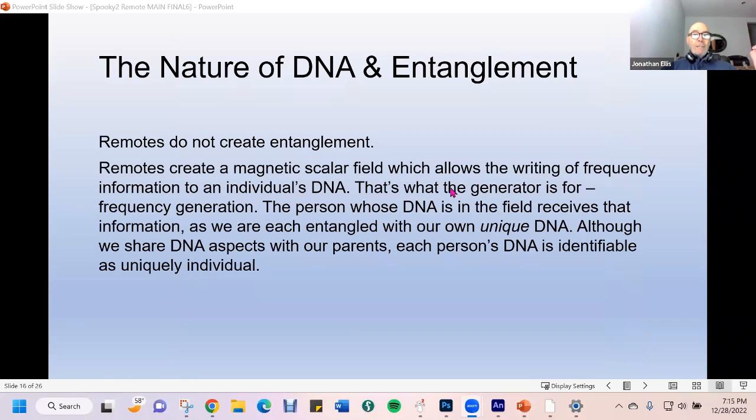It does do it. So remotes themselves do not create entanglement. They create a magnetic scalar field, which allows the writing of frequency information to an individual's DNA. That's what the generator is for, frequency generation. The person whose DNA is in the field receives that information, as we are each entangled with our own unique DNA. Very important to see that.